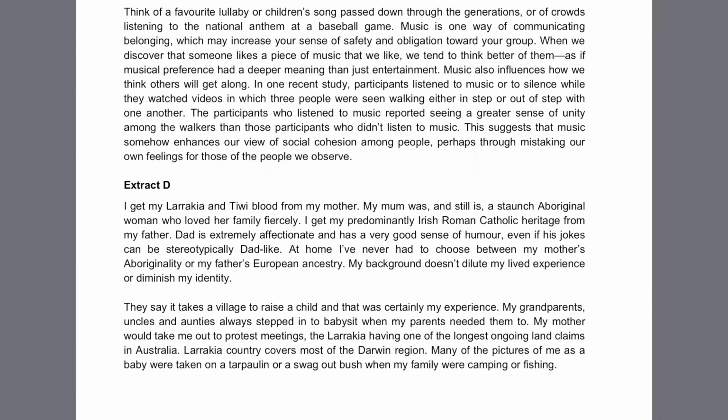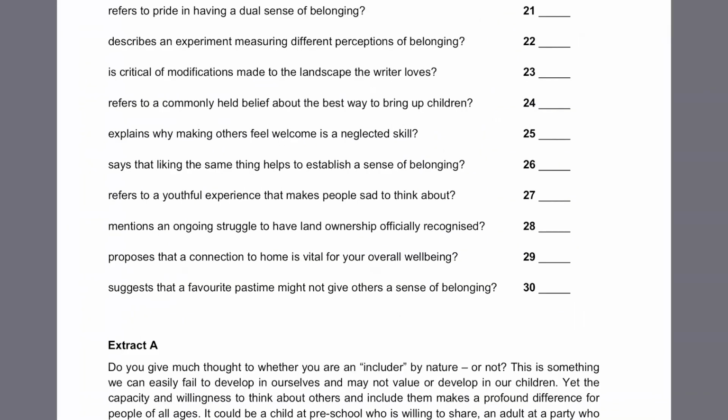Why would D be a better fit? So D says, just having a look through it, it says things like, they say, right? They say implies that it's a common belief, right? They say it takes a village to raise a child, and that was my experience, right? My grandparents, uncles, and aunties always stepped in to babysit. So in other words, there is a commonly held belief that raising a child is not just mom and dad, it's actually a lot of other people, a whole village, right? So your relatives, your grandparents, uncles, aunties, people that are related to you, maybe even friends, family friends, and other people that are part of a close group, right? The word village is used loosely over here, it just means close group. So that is a commonly held belief, right? And it's one that the persona and her family believes in as well, which is why the answer to question 24 is D.